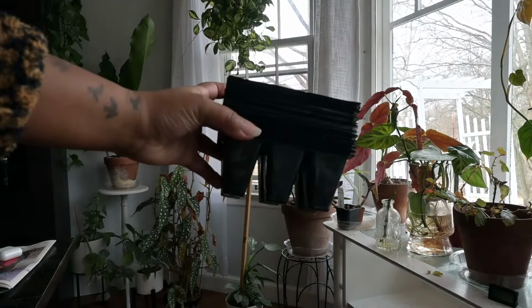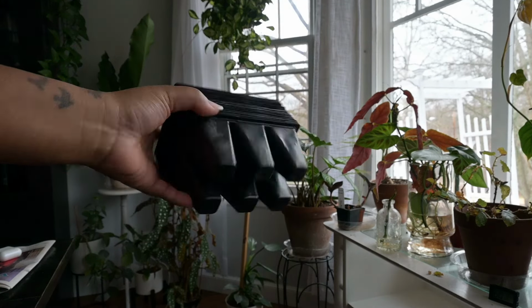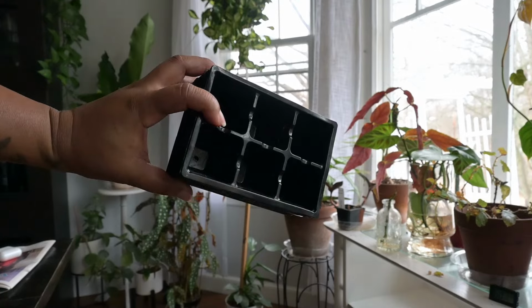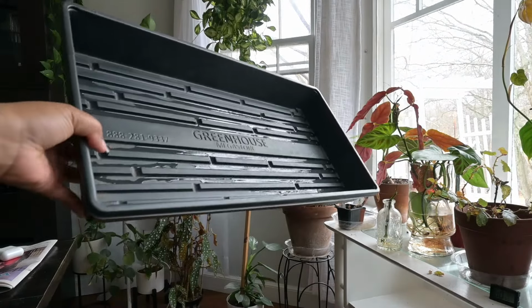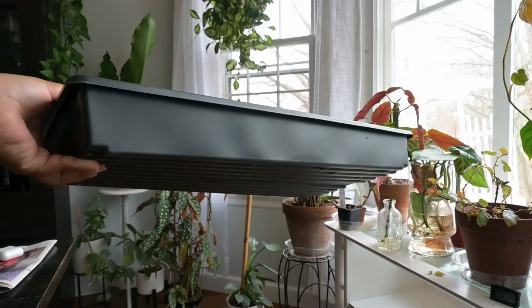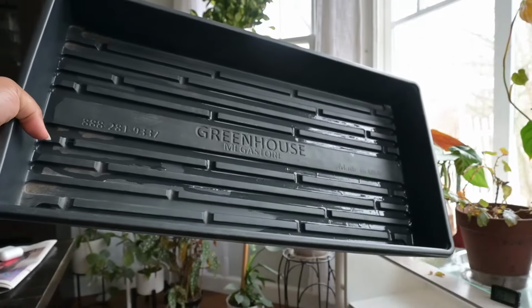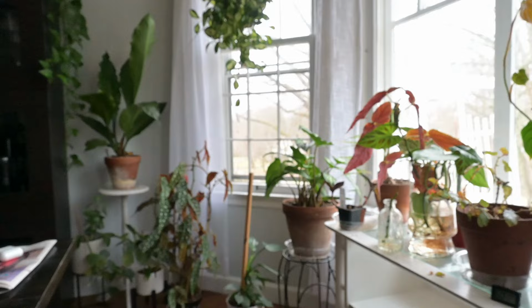Okay, so the next tier up for starting seeds would be to buy pots. The 6-pack seed starting pots, I buy mine from Amazon. They're super cheap. You get a bunch of them. I would also buy the black drip trays so that you can put your seed starting pots on the drip tray and water it there and you don't have any mess underneath. I would also get grow lights.